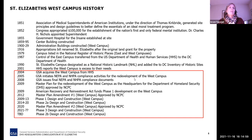In 2012, we did the first amendment to the master plan, which I'll talk about a little bit. It was a relatively small amendment, but I will talk about that. In 2013, phase one of design and construction went on. Since 2014 to now, we're in phase 2A of the construction. And I'll talk about that. This will make sense as I show the map. And we have just completed another master plan amendment, which is really a much larger change than the 2012 one, which I will talk about how we got there.